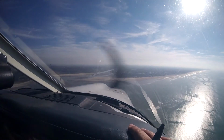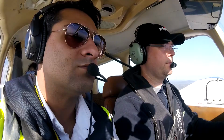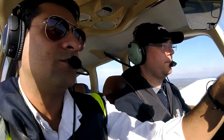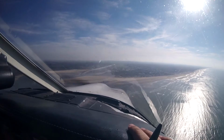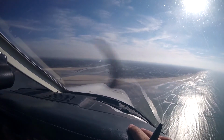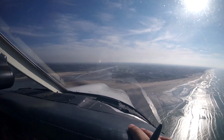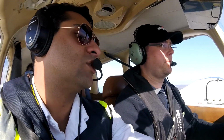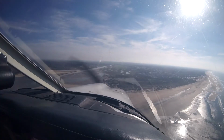Really was a beautiful day. As you can see, lovely beach as well at Le Touquet. The aerodrome is just to the right of the river that you saw ahead of us there. Just talking me through the final bits and bobs before we make our approach into Le Touquet. I love the patterns that the waves make on the right there as they're breaking on the sandy beach.